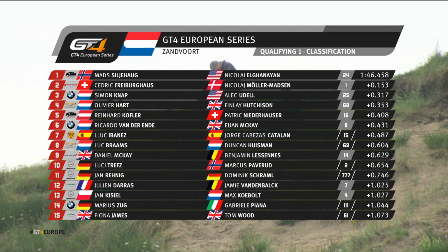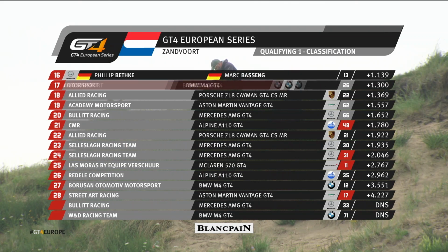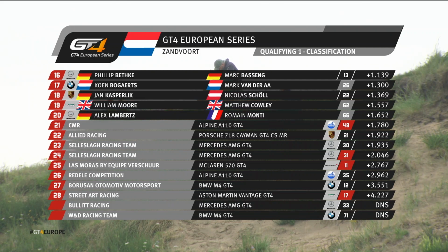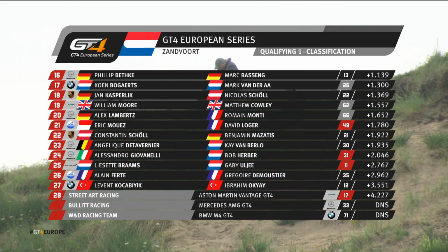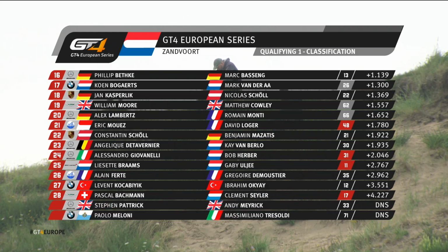Very, very tight at the top. Look, 1 second and a bit of small change covers the top 15 runners, right the way down to Tom Wood, who had a very good run early on in the Aston Martin that he shares with Fiona James. And you have to get down to 24th position before you're more than 2 seconds away from pole. And for a lot of these drivers, there's a lot more speed to come. Indeed, those two Celislaw Racing Team Mercedes, new pairings in both of those. Kai van Baarle getting the better of Bob Herber, but all about gaining experience, getting comfortable, not just with the track, but with the car for a lot of these drivers.